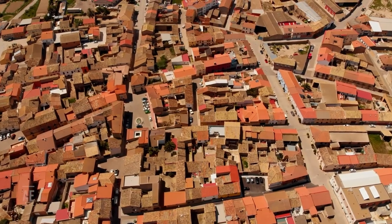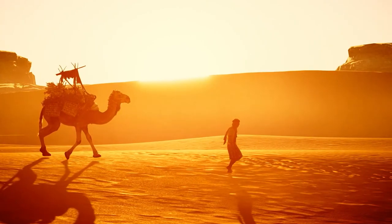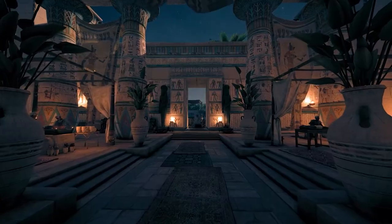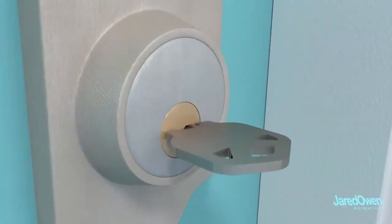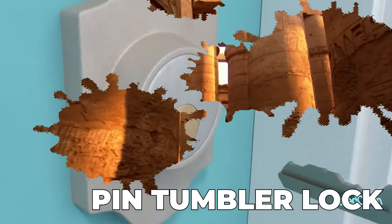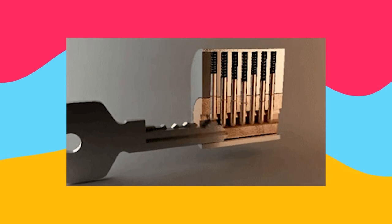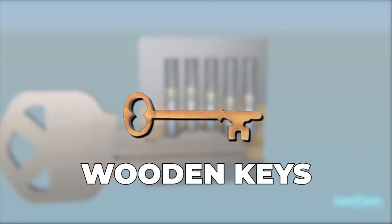At first, people used to protect their homes and buildings with a simple bolt that was placed across the door. We're guessing that didn't cut it for the old Egyptians, because they came up with the concept of a proper lock and key system during the 2nd millennium BC. This new security system was basically a pin tumbler lock. This was definitely a little more complex than the lock in your front door. You see, a hollowed out bolt in the door had to be connected to a few pins, which could be controlled with a key. And not just any key, they used to have wooden keys back in the day.